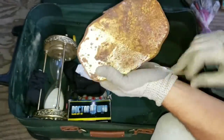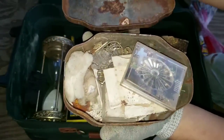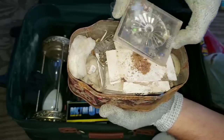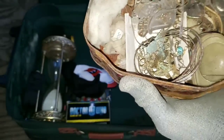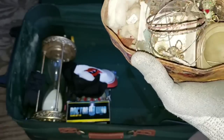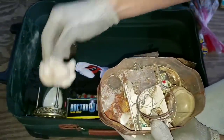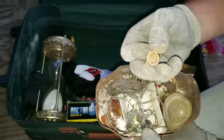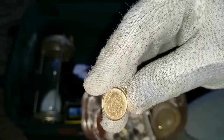Where'd my knife go? I don't know where it went. Okay, you guys ready? Here we go. Holy cow. What is this? Look at all this, guys. Look at the dirt and the dust. This has got to be gold. There's got to be gold in here. Look how old this stuff is. Holy cow. Whoa. Look at this. What's this? Is that gold? This looks like that might be gold. It definitely looks like that might be gold.